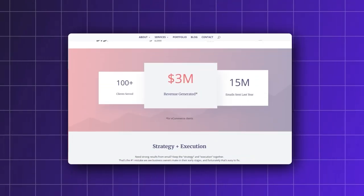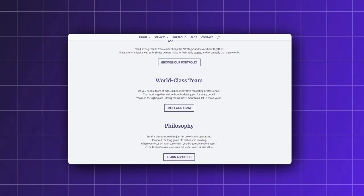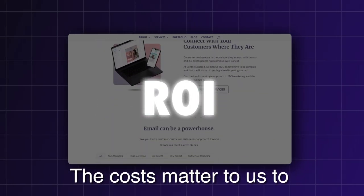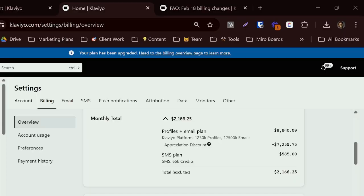We're a marketing agency and we report, like any marketing agency, on ROI. And so the costs matter to us too. Like, our results will go down if we start paying unnecessarily higher fees without making more use of that and generating more revenue. So the first thing I want to do is show you, if you look in your account settings, where to find this information and how to understand what's going on. So let me switch my screen here over.